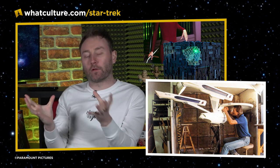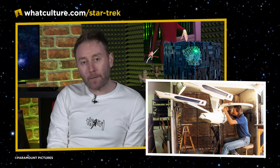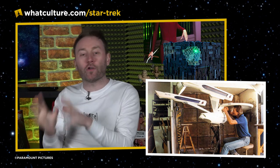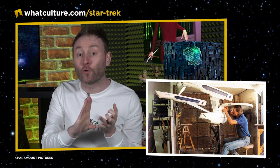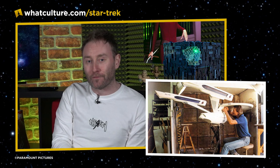Actually, one thing ILM did learn from their time working on Star Trek was that when the Enterprise A refit model was required, it was an absolute nightmare. It weighed a ton, it was impossible to photograph because of the materials used on it, so when they built the Excelsior, they deliberately made it incredibly light and incredibly, incredibly good in front of a camera.